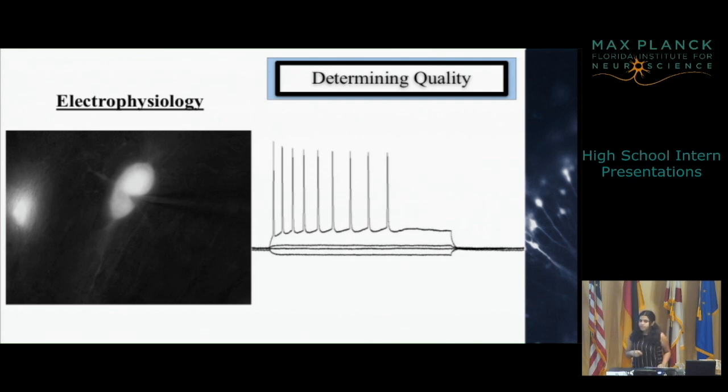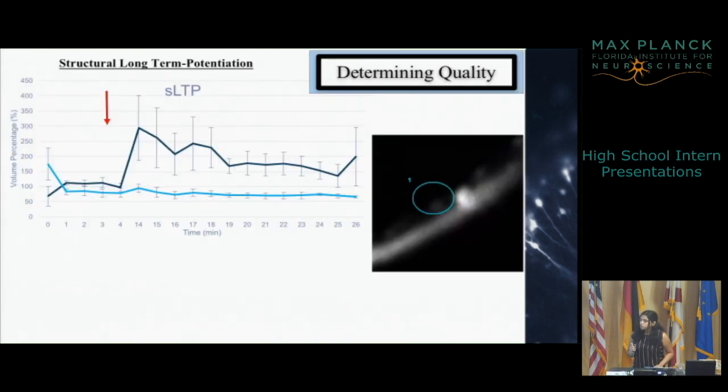It should be kept in mind that this experiment was very difficult to conduct, as again, the neurons are very superficial, and we do need to work on getting them labeled in deeper layers. After looking at the electrical properties, we looked at the structural plasticity. When stimulated, spines undergo a structural change. This means that the volume of the spines will grow when stimulated, as demonstrated by this graph.